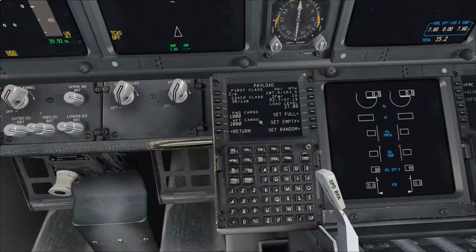Now let's check our payload. I don't know if that got us any more or not. Let's see, 36 out of 128. What if we bumped that up to like 60 people? Actually, I guess we can do the full 128. Let's see, we got... Not sure how much we can put in here. It's gonna let us put a lot in. I don't know how much it can carry in the cargo areas.